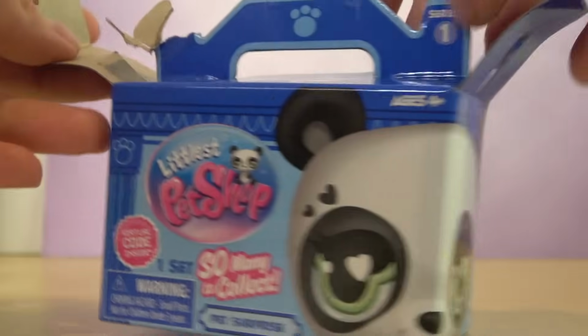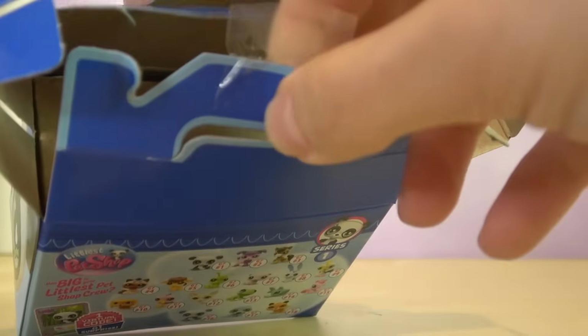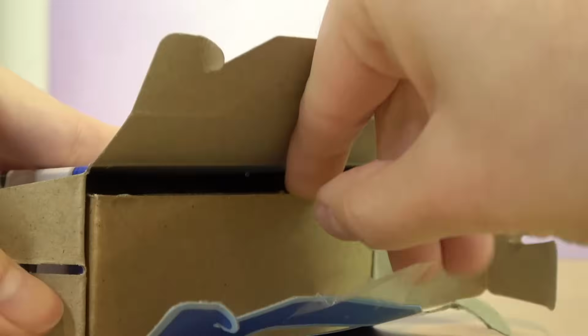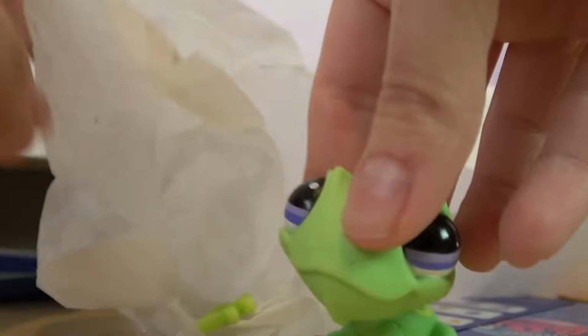Oh no, the tragedy. Ripped this piece of cardboard. On the one hand, I'm glad this is both secure and eco-friendly, but at the same time, the guilt is still ripping me apart. All right, what have we got here? Who are you? Wait! Oh, it's the little chameleon! Or lizard! I think it's a chameleon.